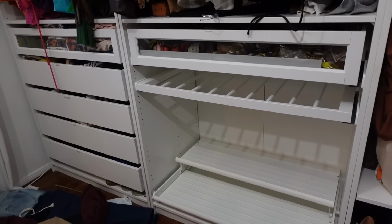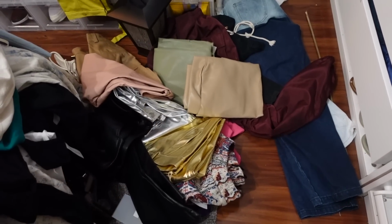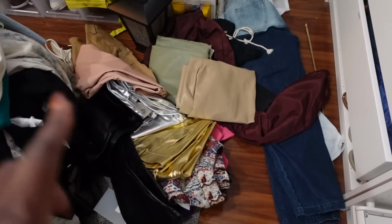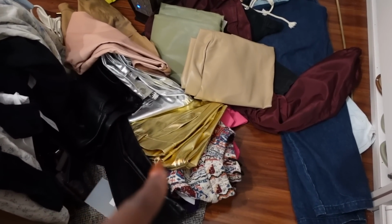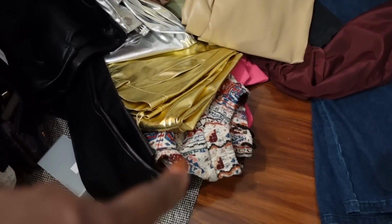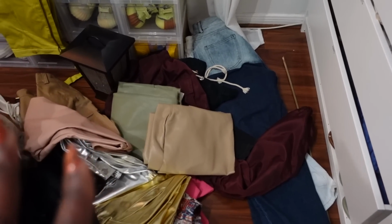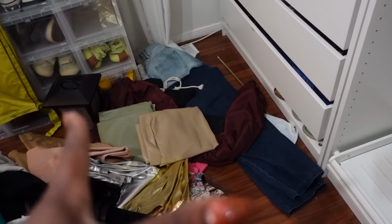The floor, however, is a different story, but these are all of the pants essentially. You've got a lot of metallic leather. All of these are basically faux leather, even these thick woven ones. Other pairs of denim jeans and things like that, they're going to go in here. But this is the fall winter edition. And then the other pants, I literally just folded up and put them in their bottom drawer.